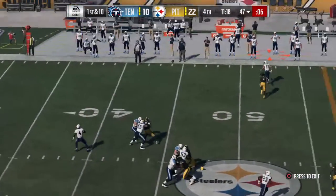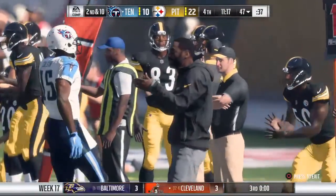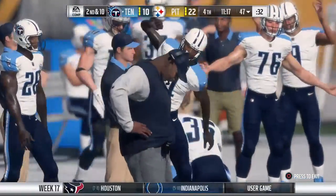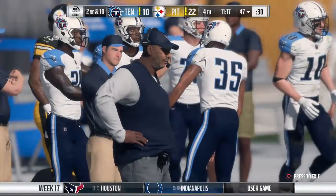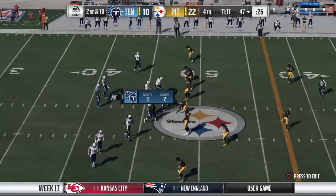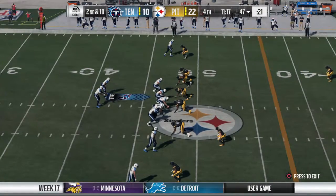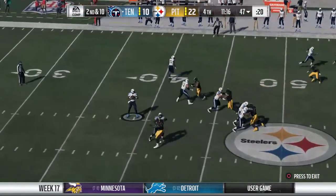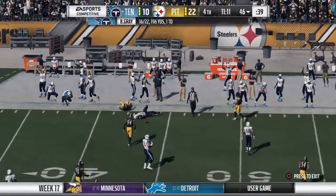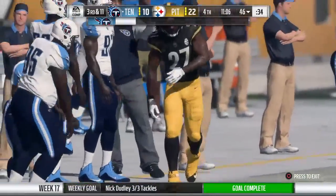Back to throw is Gray, operating from the gun. And this is going to be incomplete. Decker, the intended receiver. And that'll bring up second down. Offense looking to avoid a 3rd and long. It's 2nd and 10. Gray going to throw again. He's going to flip that out to the flat. It's complete. And this one goes nowhere, losing yardage on the play back at the 46.